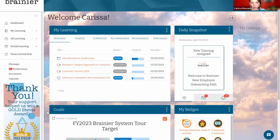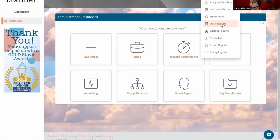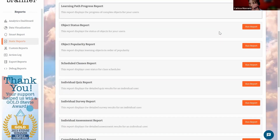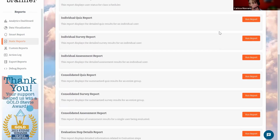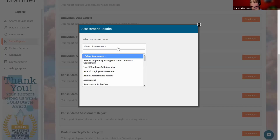So I think what we could do next, I think we're getting close to time, I could show a couple of dedicated reports with these new features for you today. So we'll go to the administration side, the Brainier system. And one of the reports that we've added in our pre-built area is individual assessment. So I'm actually taking the role here of the manager or leader that is interested in where I assessed myself in that customer service competency frame.